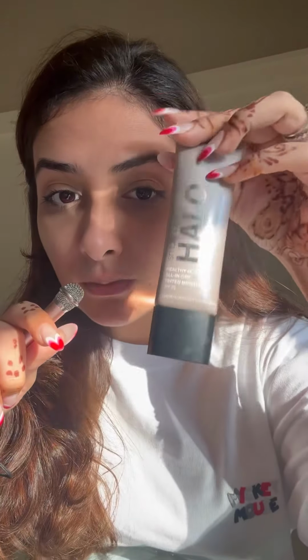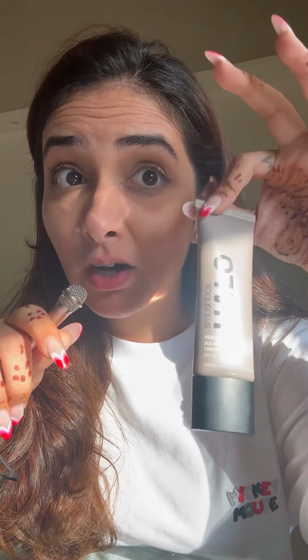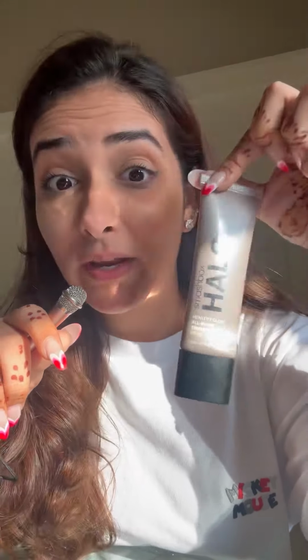Just because the formula is so lightweight, it feels like you're applying nothing, but it gives you just enough coverage in case you don't have a lot of acne and pimple marks on your face and you just want something that makes it look glazed. This one is actually perfect. And I wore it for two of the functions for the wedding that I attended last week in Jaipur. So I think this is a winner.